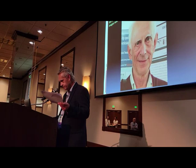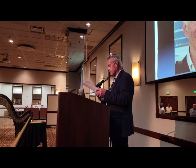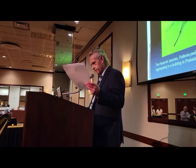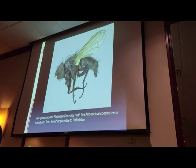Another problem is the recently documented occurrence of the family Polleniidae in the Afrotropical region, given that the family was not at that time included in the key to families of adults, which was published in volume one. First, the Holarctic species Pollenia pediculata was discovered in Victoria, South Africa. And then the genus Morinia, with five Afrotropical species, was transferred from the Rhinophoridae to the Polleniidae.